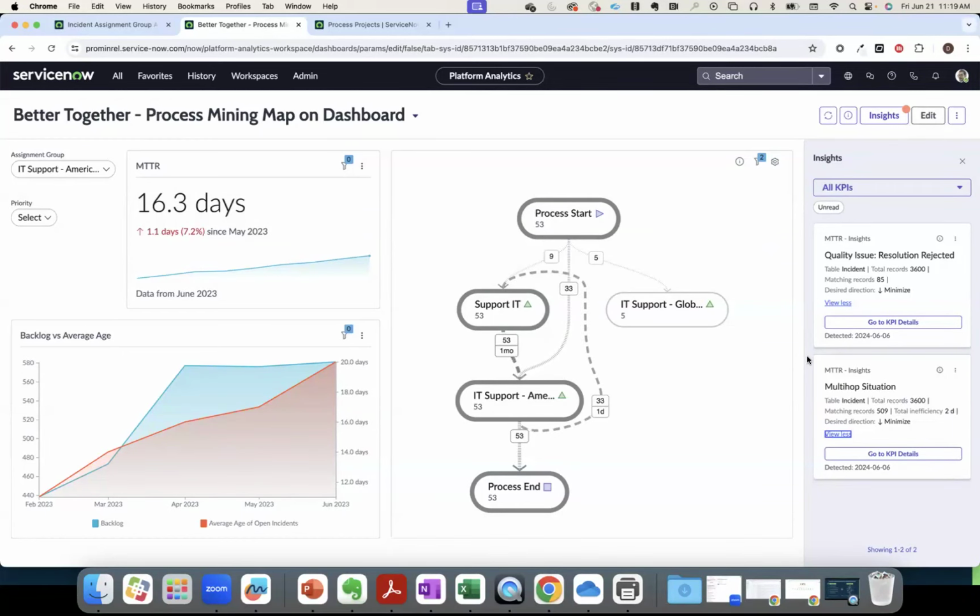So just that ability to start to surface some of those powerful insights that process mining is providing right on a dashboard without somebody having to go to the process mining workspace to see them. Really great way to start embedding these insights in the flow of people's day-to-day lives.